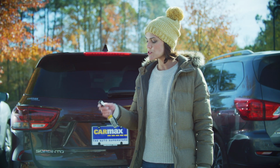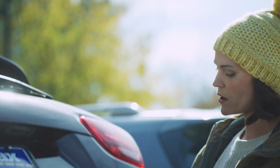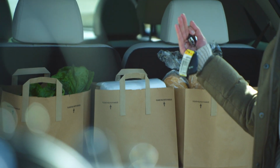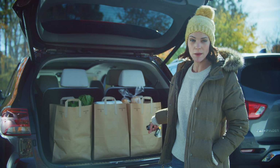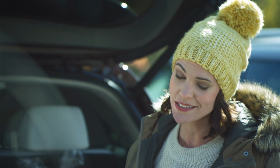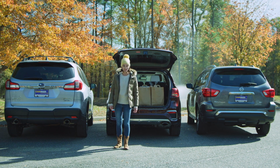So let's open up the 2019 Kia Sorento SX and see what she's got to offer in the way of cargo space. Opens with the touch of a button, which is great. And right now we have the 3rd row up. As you can see, that brings the cargo space a little forward. So we were able to fit 3 grocery bags in here, but they had to all be stacked side by side. It's a little limited, so let's see how it sizes up with the competition.